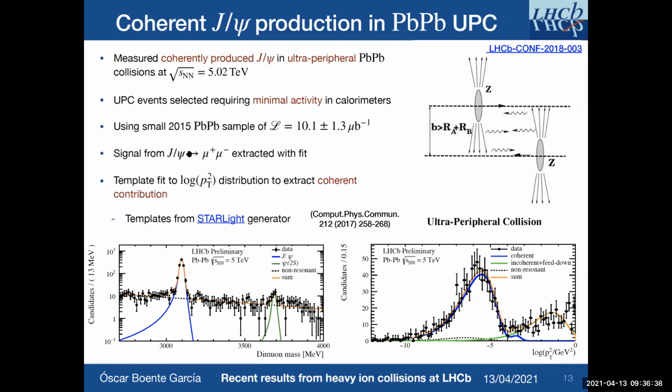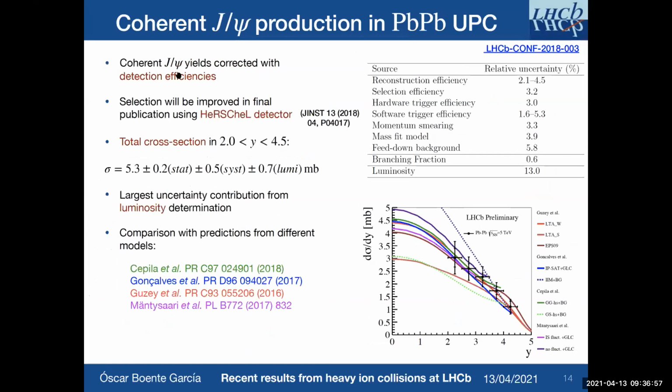Similarly as before, we get the J-psi signal with a fit, and then we get the coherent J-psi contribution with a template fit to the log pT square distribution. The templates are taken from Starlight. Then we correct for detection efficiencies, and we measure the cross section.